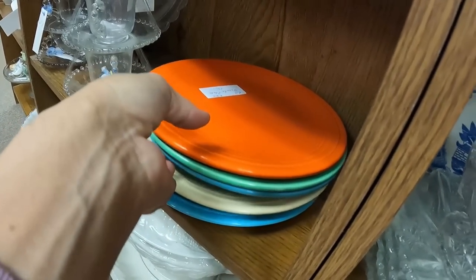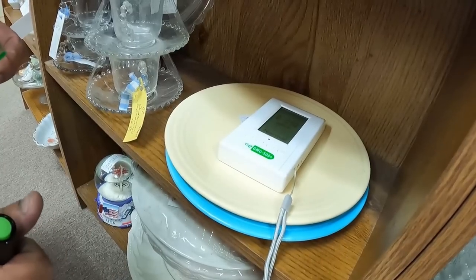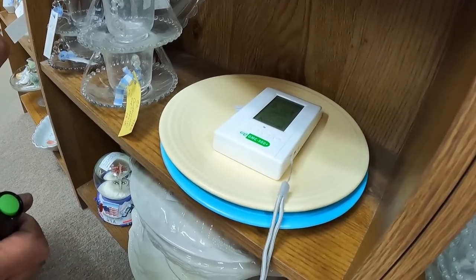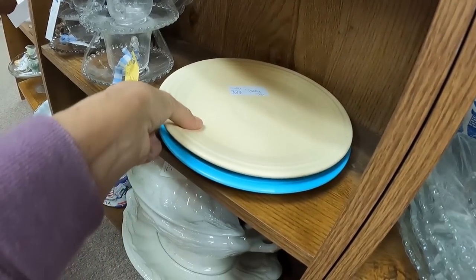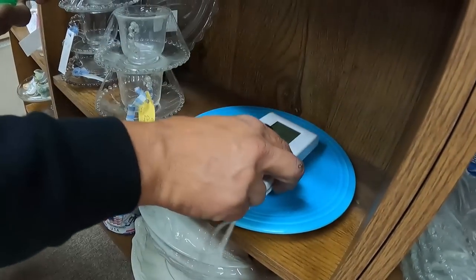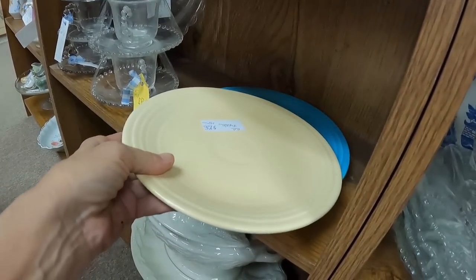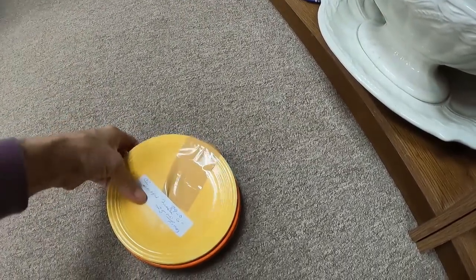Hey, check the cream and the blue just out of curiosity. It probably isn't, but just for comparison. A little bit, huh? But that could be the orange plate that was sitting on top of it, because we're still picking it up. Try the blue. Nothing at all. Nothing. Okay, that's interesting.